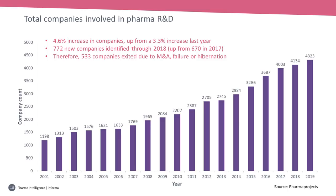In terms of the total number of companies involved in pharma R&D, this is what's shown on this graph here, again running from 2001 up until 2019. The total number of companies providing drugs in pharma R&D was 4,323. This represented a 4.6% increase in the total number of companies, up from a 3.3% increase that we saw in the previous year. So in similar order to the figures we saw for the overall number of drugs in the pipeline. However, during 2018, we actually added 772 newly identified companies onto the database, slightly more than the 670 we added in 2017. But clearly, the total number of companies hasn't gone up by anywhere near as much.